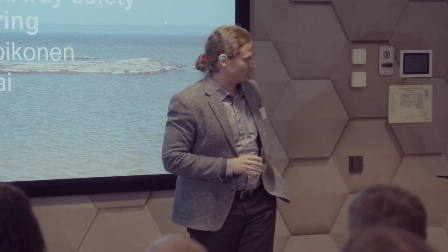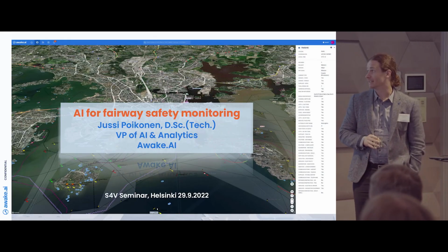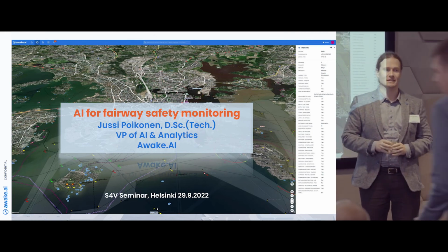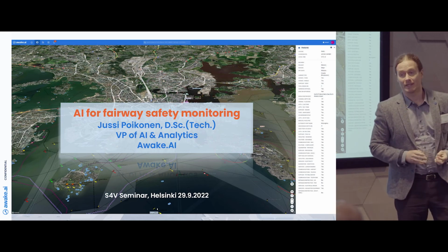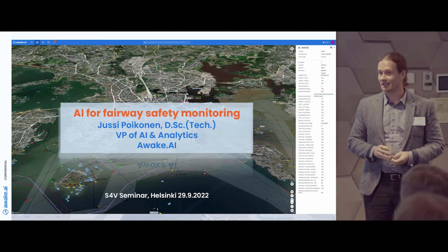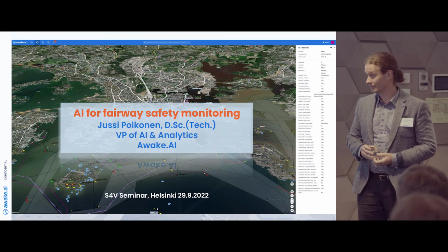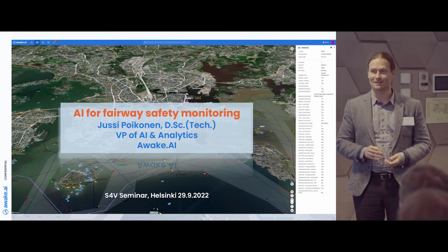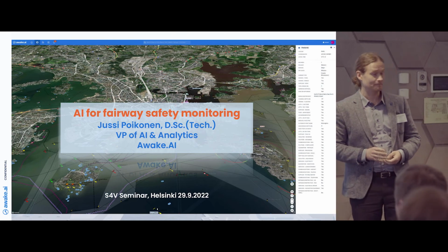I'd like to talk to you about our AI system developed in C4 Value. I'm Vice President of AI and Analysis at Awake.ai. Before Awake, I was working at Rolls-Royce Marine developing AI for autonomous vessels. I'm very happy to see many of my former colleagues here today also. Lots of familiar faces.